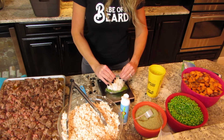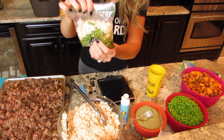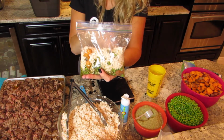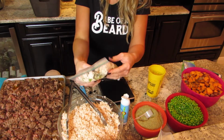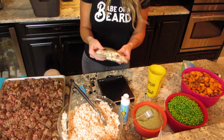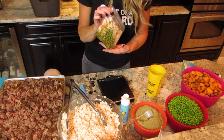I seal it up and give it a little shake to work in those supplements. Then here is our dog food. I just repeat this process until we get them all done, and I keep our big dog's meals separate in another container and put these guys together. I freeze the bags in a basement or garage freezer, and then just bring them up every couple days, let them thaw, and they're ready to go.